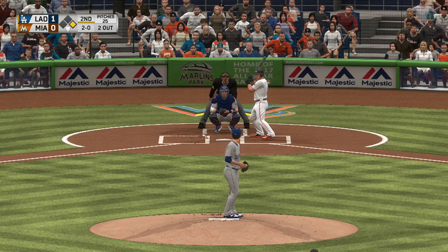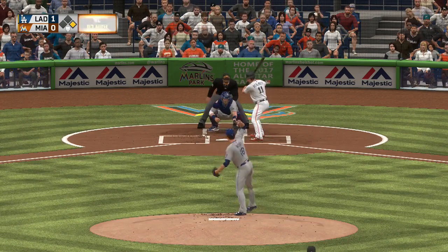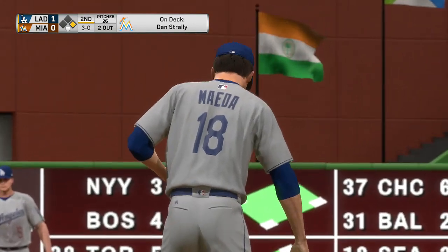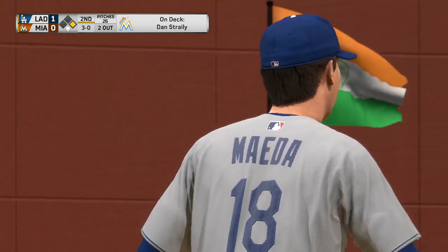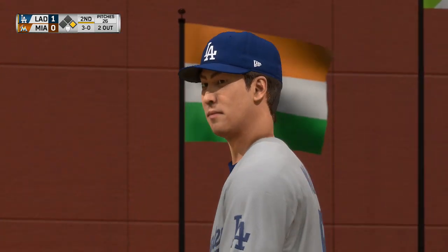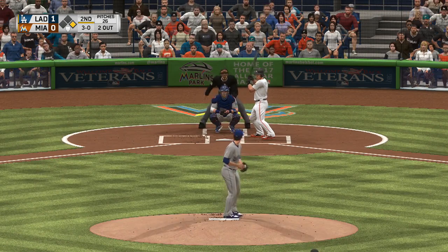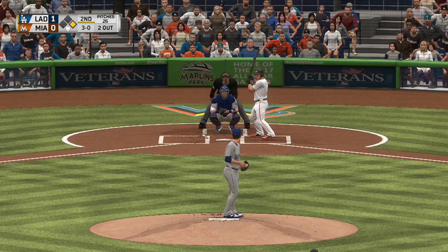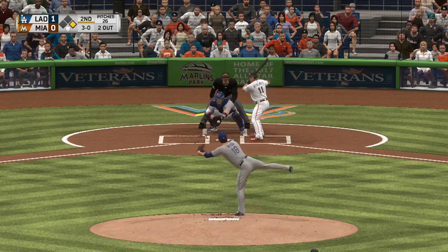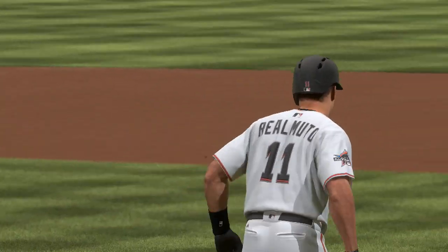That's right. Wait for your pitch. 2-0 pitch on the way. 3-0 now. 3 on the count. He's set, and the 3-0 offering. And that misses, ball 4. So it's first and second now with 2 out.